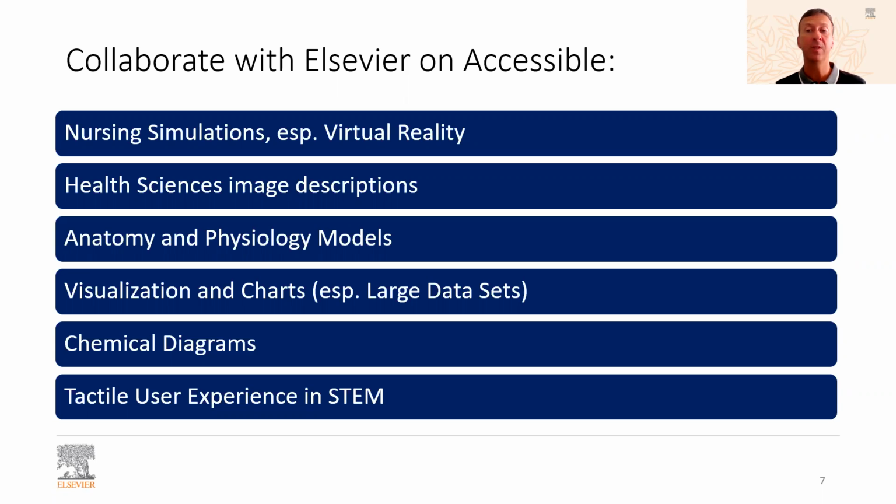How do we make nursing simulations in VR XR accessible for people with attention deficit disorder? How do we describe anatomical models in a way a blind person can understand? How do we identify data trends in charts and graphs for people who can't see them, especially large data sets? How can we produce accessible chemical diagrams? And tactile display systems similar to Braille will help future blind scientists better understand structures in chemistry and geology and related fields.